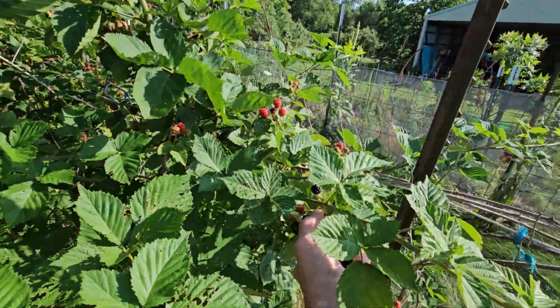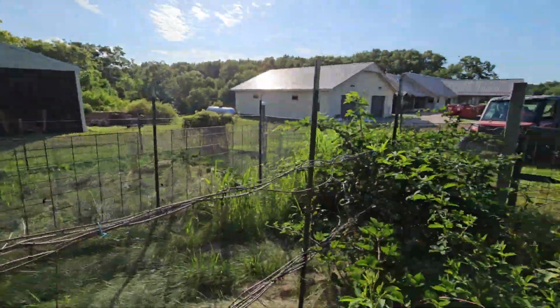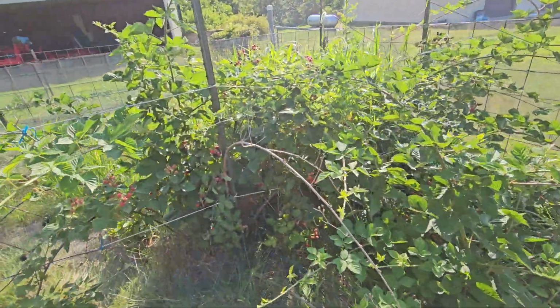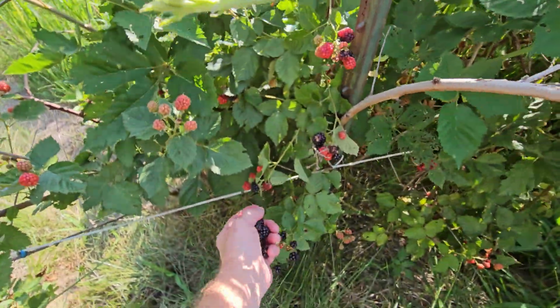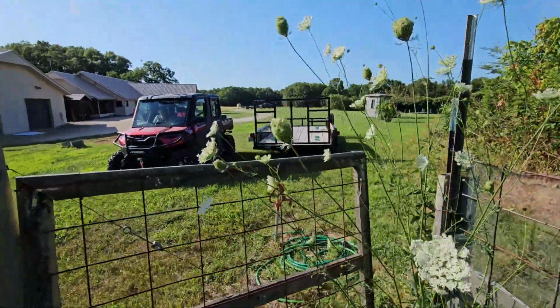She'll probably be out here in the morning. She wanted to pick a batch, so oh yeah, looking good. She wanted me to close the gate, although it's kind of rickety. But I don't think rabbits can get too high on these. Wow, yeah, plenty of ripe ones. All right, carry on.